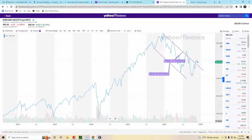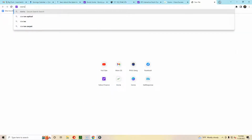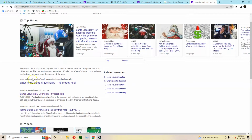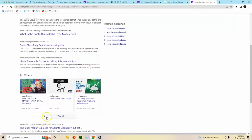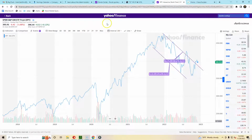We're moving into Christmas and the new year. It's going to be light trading. There's this thing called the Santa Claus rally. If you don't know what that is, just type in Santa Claus rally, go wherever you want to go, and start reading about it. It's a legit thing. It tends to happen every year, and so maybe that's going to happen this year.